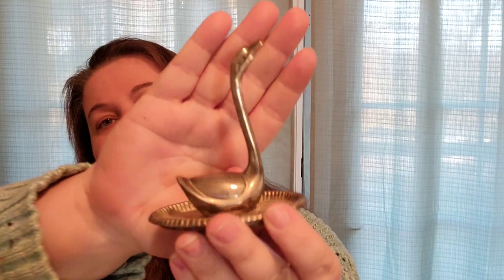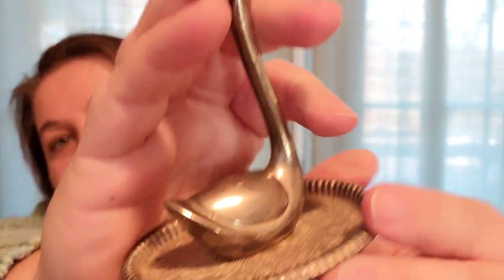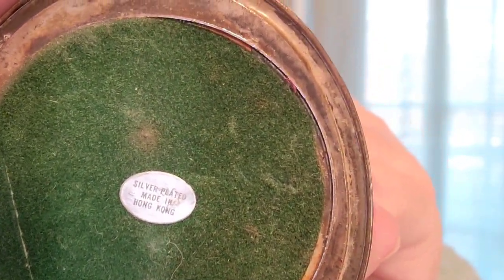We have a silver-plated swan ring holder. It's got some detail down there in the bottom. It's marked silver-plated, made in Hong Kong. Oh, I guess I had that upside down. There we go. Now we can read. This was $229. And it is also listed for $18.